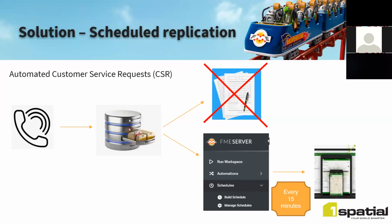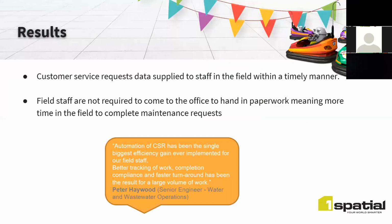Now we can guarantee that the water and wastewater team are receiving all of the incoming work orders that they allocate to staff, as well as completing jobs coming back into council's business systems. The scheduling of this workbench in FME Server to run the data replication every 15 minutes has resulted in no delays in the requests getting out to the field staff, meaning response times to our customer requests has improved significantly.